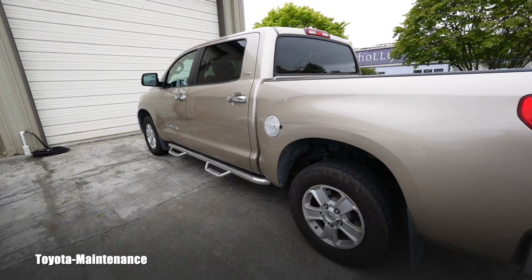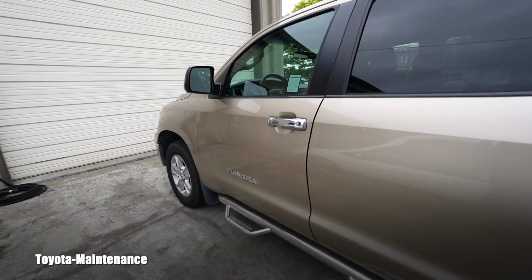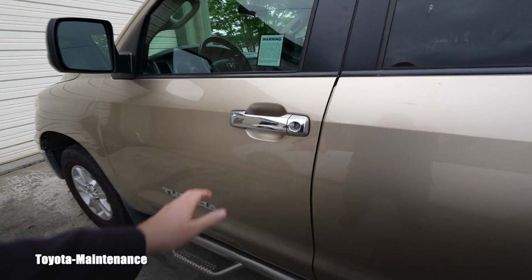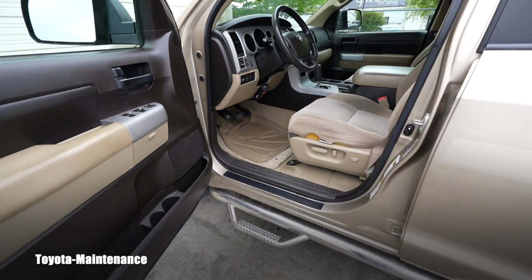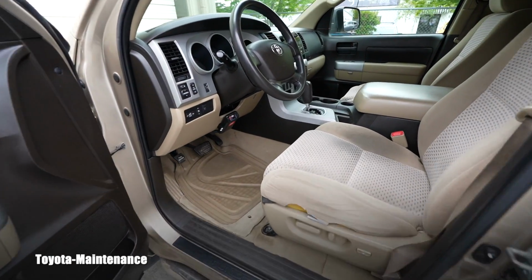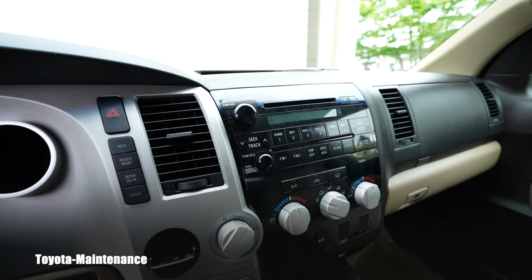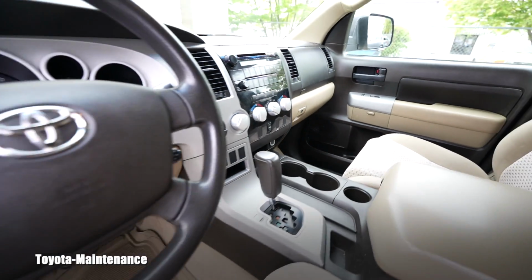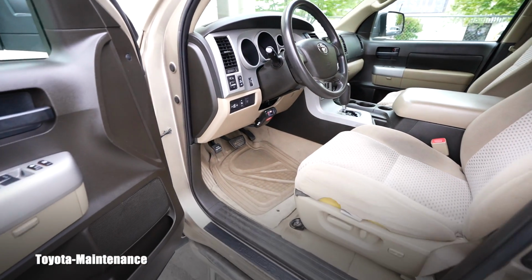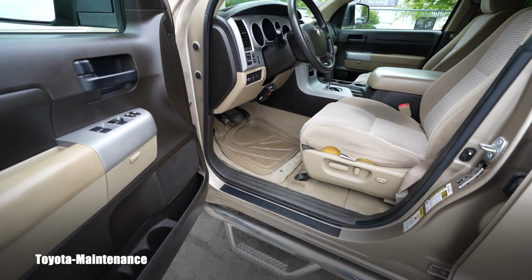I recreated the safety issue on our truck, and I would like you to spot it. If you look in the cabin, can you see what's going on? It's a new stereo. Can you see what the safety issue and dangerous situation is in this cabin?